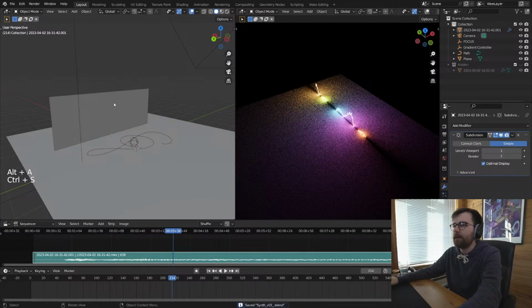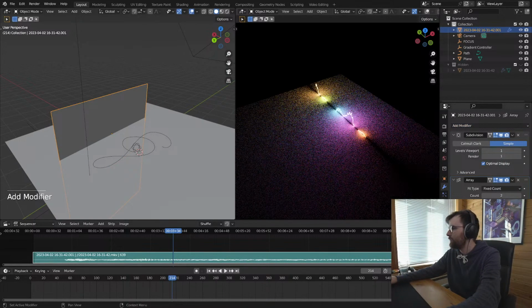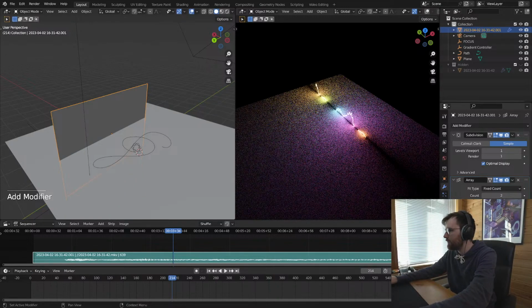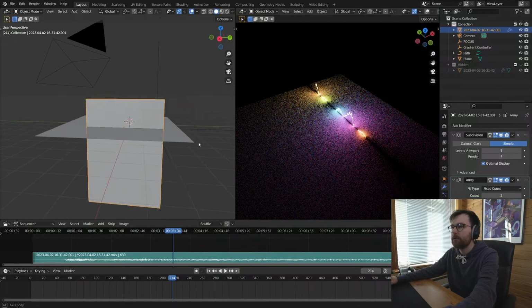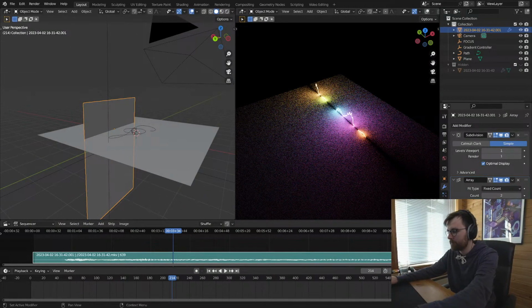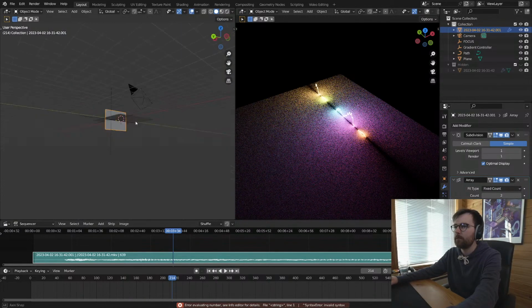Okay. Now let's get back to business, because what I wanted to try is to give this an array modifier, but this way instead. No. No, this way. What?